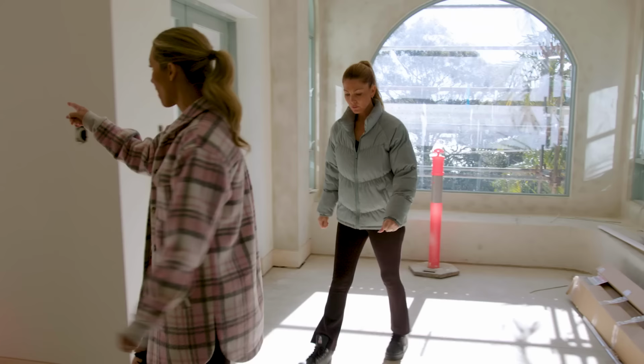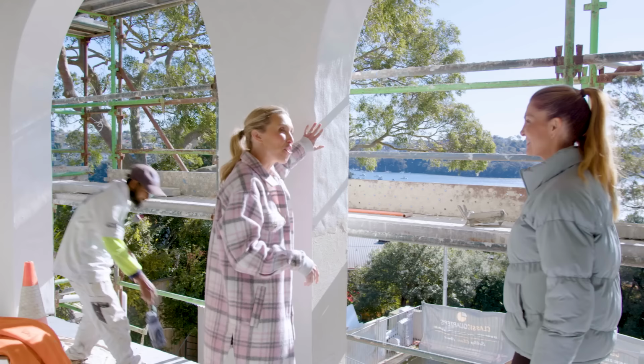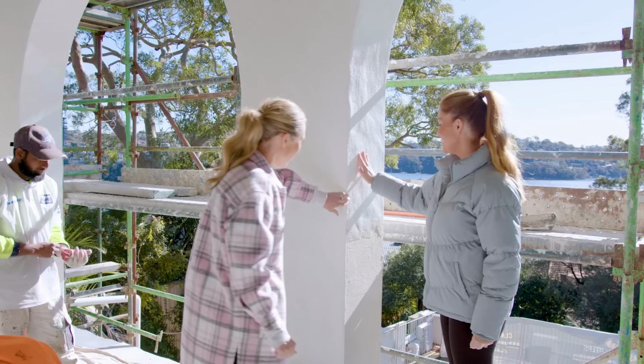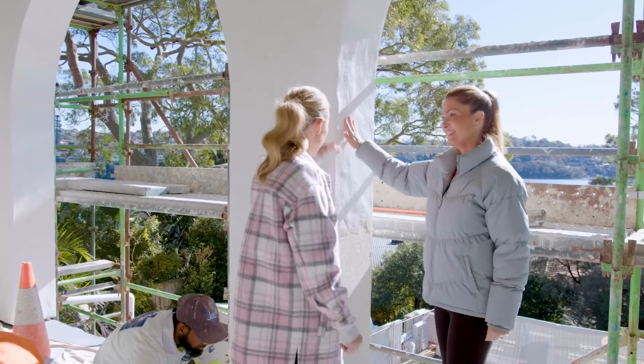I just want to have a look at the render in this light. How beautiful is it? Yeah, it feels gorgeous. So this is the Dulux Acritex. And this is what they call the skin. I believe this is our final coat, so this has got the colour in it. And that colour is Dulux White June Quarter.